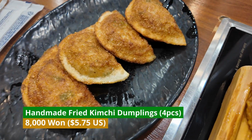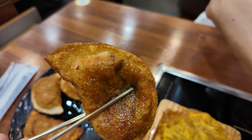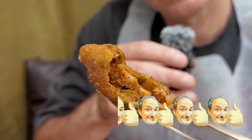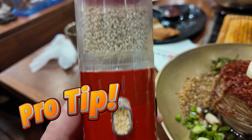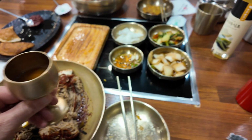Among the various side dishes on offer, I recommend the handmade pan-fried kimchi dumplings. They're not the best ever, and there are dedicated mandu dumpling places if you want that. But these are certainly tasty. Our noodles have arrived. Pro tip, use the sesame grinder for that fresh sesame taste. Trust me. Oh my gosh, the fresh sesame smells so good. It's so pungent, like it just fills your nostrils with a burst of good smell.